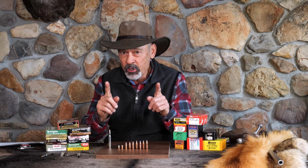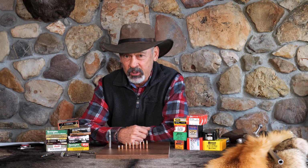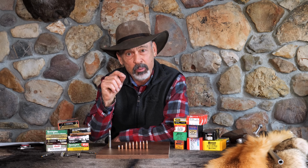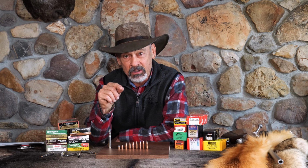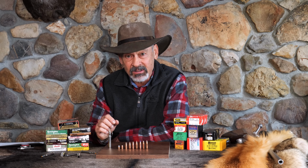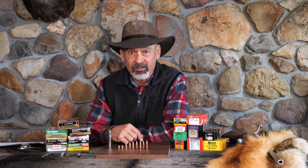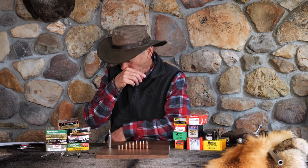But what if we look at the old 1906 .30 caliber U.S. military cartridge from the perspective of today's bullets, powders, and cartridges? Is it the old 30-06, or can it hang in there with the newer cartridges? Let's give it a closer look.